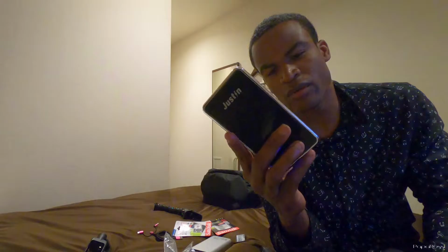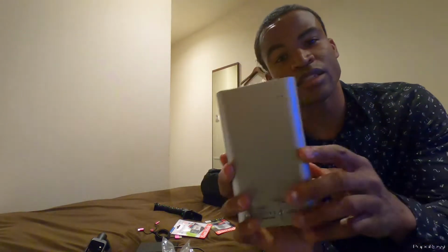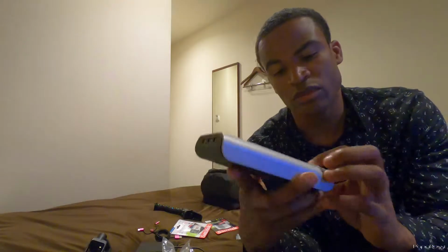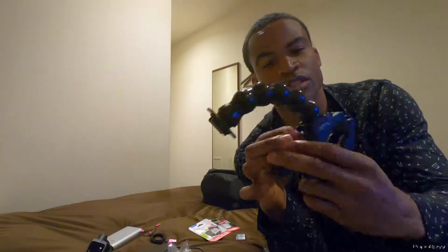I also have battery pack. You gotta have an extra battery pack just in case you run out of power on the go. This has about 10,000 milliamp hours. And this one right here, 16,000 milliamp hours. I like this one. It's great for traveling because you can charge three devices at the same time. Also, if you need it, you have a little light right there. This one's super powerful. This can charge an iPhone 8 Plus up to 6 times. Right here, I have the flex clamp.